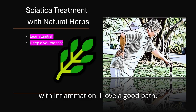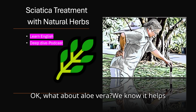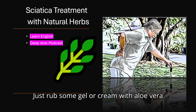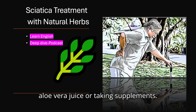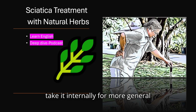I love a good bath. Soaking sounds very relaxing. It does. Okay, what about aloe vera? We know it helps with sunburns, but how do you use it for sciatica? You can use aloe vera topically. Just rub some gel or cream with aloe vera in it right onto the painful area. Or you can take it orally, either by drinking aloe vera juice or taking supplements. So you could target a specific area or take it internally for more general benefits.